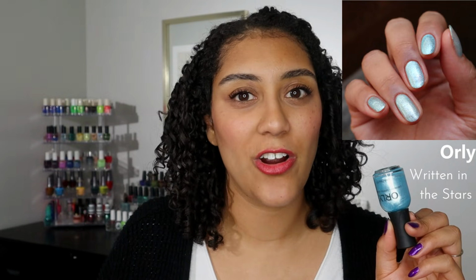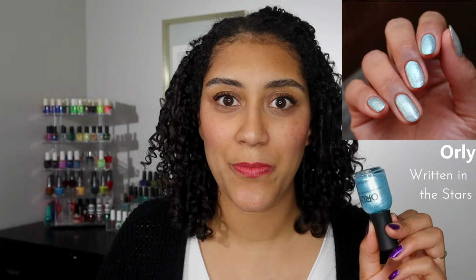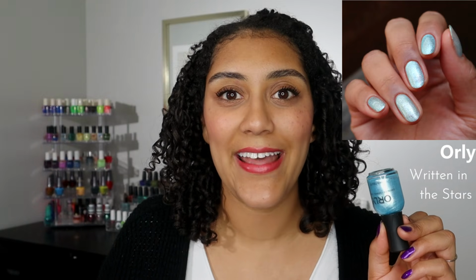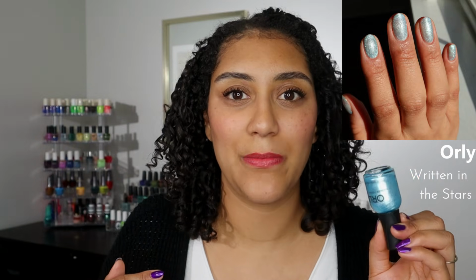It's light, it's sheer, almost sheer enough to be used as a topper in 1 coat, but that shimmer is pretty packed in there. It builds up to beautiful opacity for me at my nail length in just 3 coats, and it leaves this icy, snowy effect on the nails. It almost doesn't look blue. It's kind of a hybrid between a silver shade and a blue together.